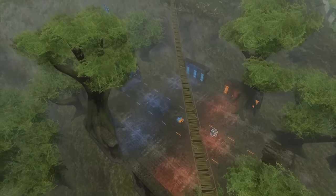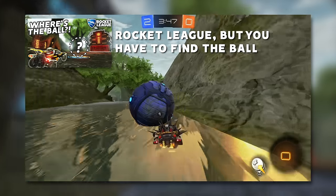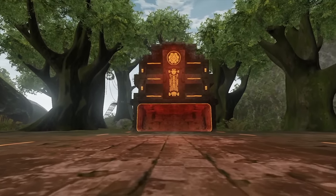Hey guys, remember when we played Rocket League but we had to find the ball? This map was extremely hilarious, and Danny and I had a blast playing a 1v1 with Spike Rush. But you guys asked for it, and we delivered. Today we're playing a team scavenger hunt where we have to team up to get the job done.